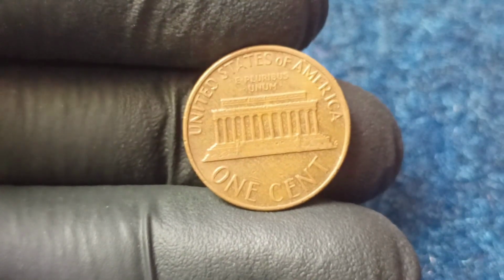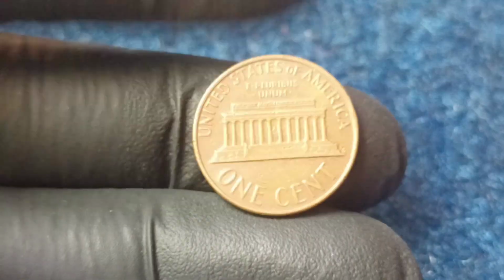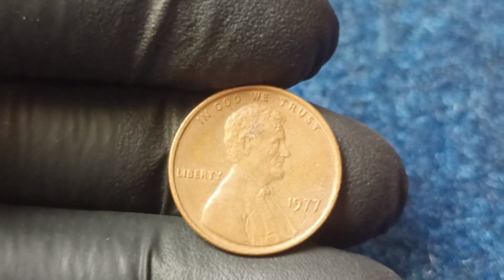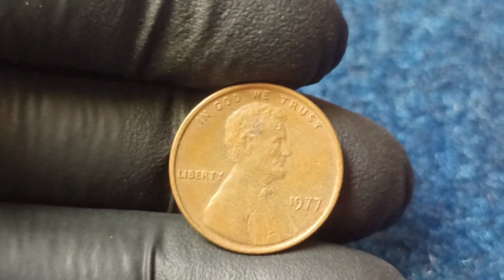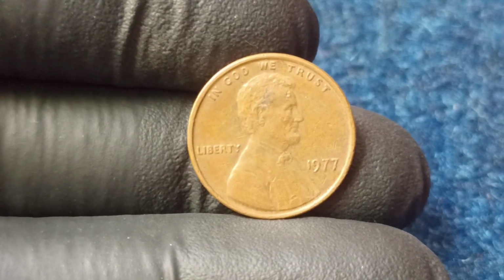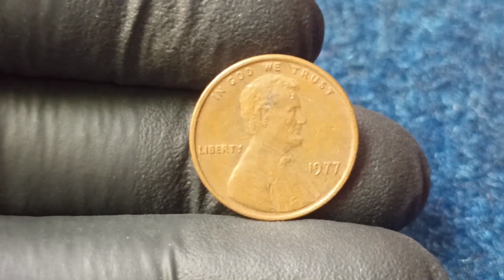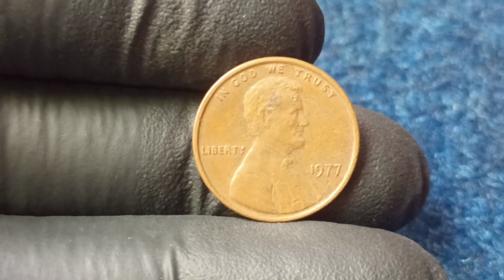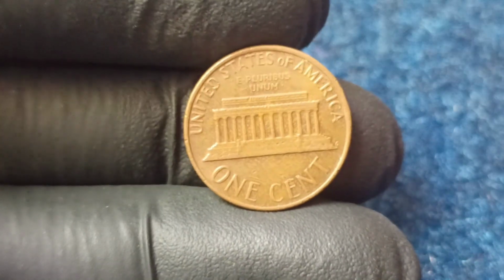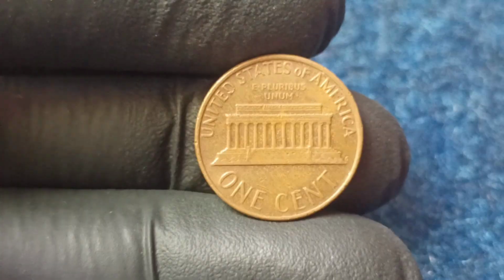And every expert agrees that if another extraordinary specimen surfaces, perhaps one with an undiscovered type of error, the value could easily surpass even this record, maybe hitting 300 million or more, proving that coins are not just money but pieces of history, art, and chance that when combined in the right way create treasures beyond imagination. And so the lesson here is never underestimate the power of a penny, because what looks ordinary may in fact be priceless. And the 1977 1-cent coin proves that the smallest things sometimes hold the greatest value in the world.